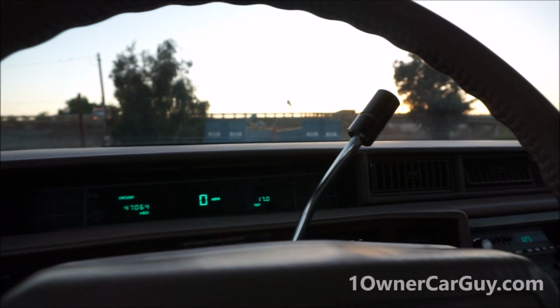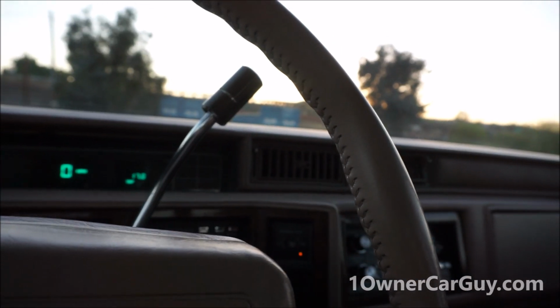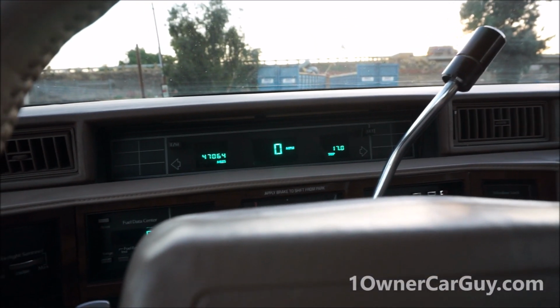Okay, this AC is blowing cold as can be right now. It was not blowing so cold yesterday, although it blew cold when I bought it. So I don't know. There's a little switch, but I know that just once it didn't blow cold, and now it is.